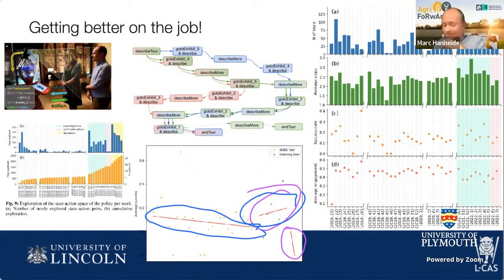And then we did a control condition again. We turned this whole adaptation off and went back to our original model, and immediately it fell down, and people were not as interested anymore. So we could say from learning on the job, we got better than the tours that the educators provided us with first. Not sure they like the message.